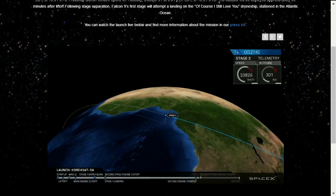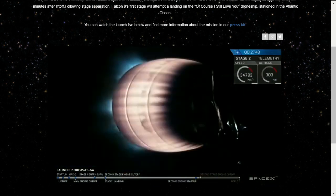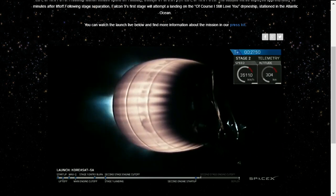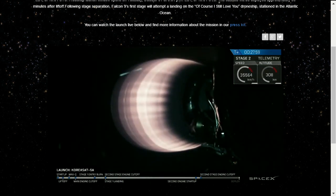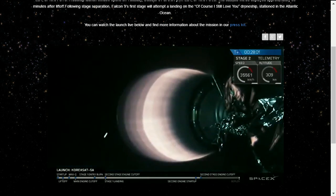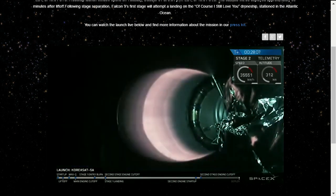This will be about a 1 minute burn. That burn will take us into a higher apogee. This is what it's basically doing, it's raising the apogee of second stage, getting ready to deploy Koreasat-5A into that geostationary transfer orbit. This burn, like I said, so far looks good. We will be executing this burn for about 30 more seconds.